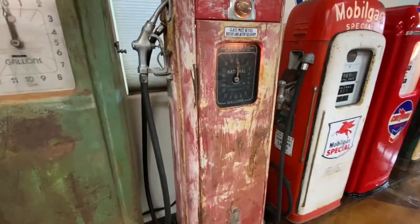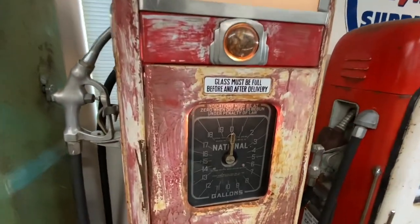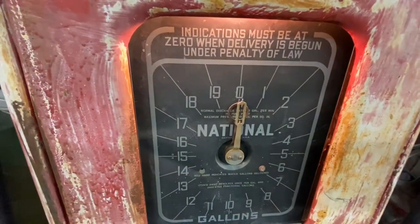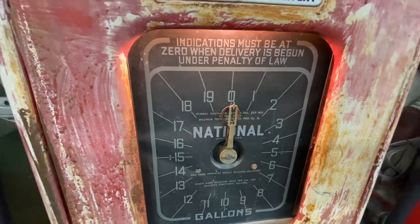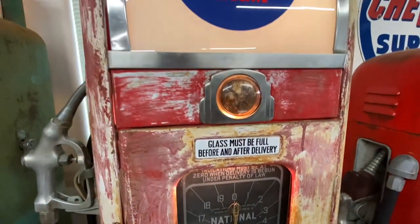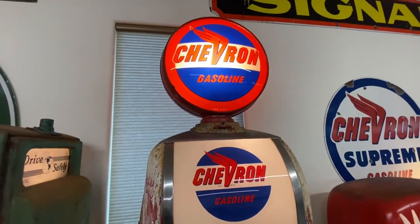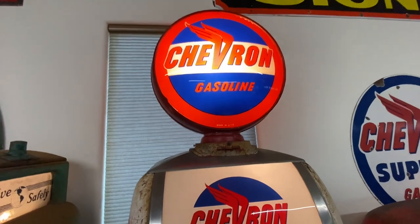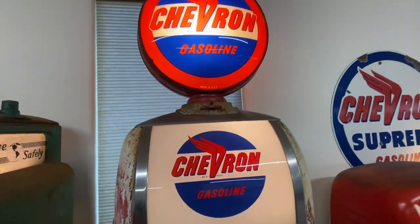And then here we have a National B38, and the reason it's a B38 is it has a clock face and clock mechanism to measure the gallons instead of a calculator. I like the Chevron logo with the wings. Very nice.